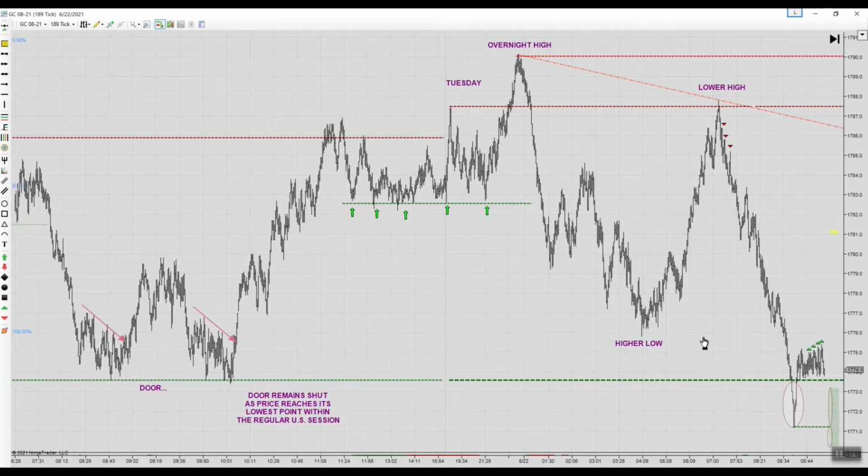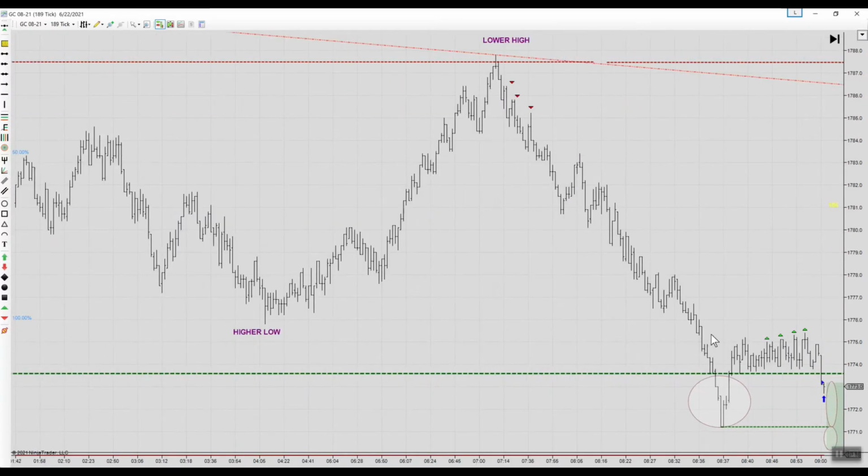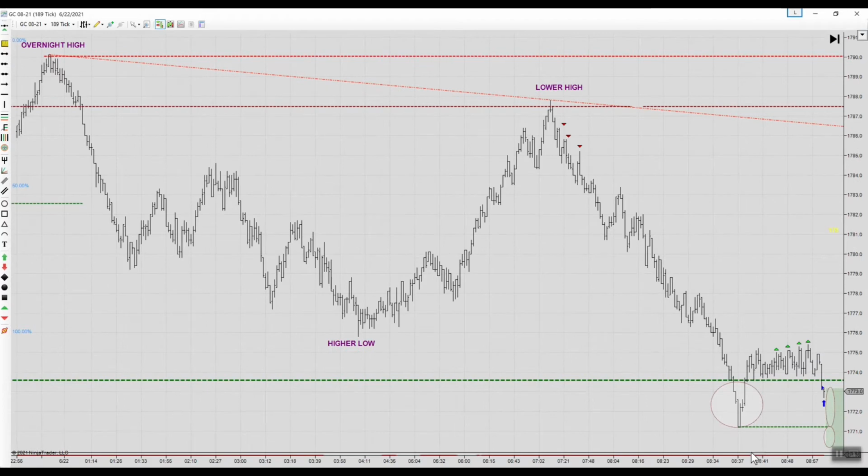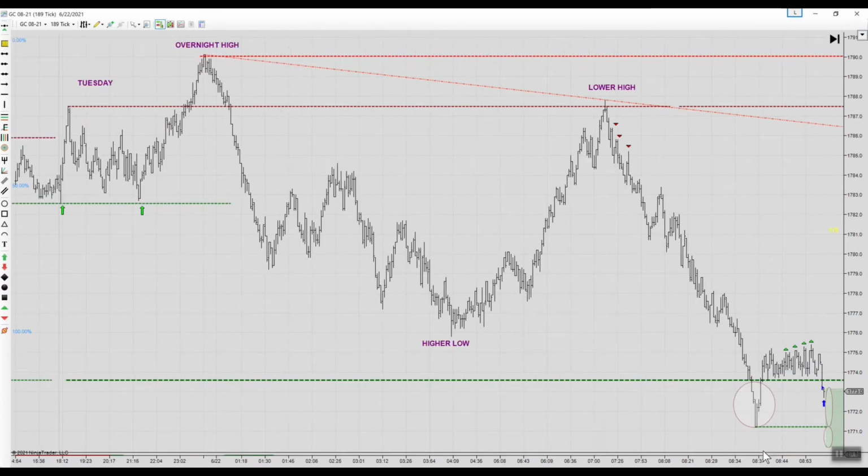Yet it promptly rallies here above the door, and you can see here how there's significant pressure within the roughly 25 minutes between 8:35 here more or less and 9 o'clock. So there's definitely significant demand for the prices despite the break of a significant horizontal level.